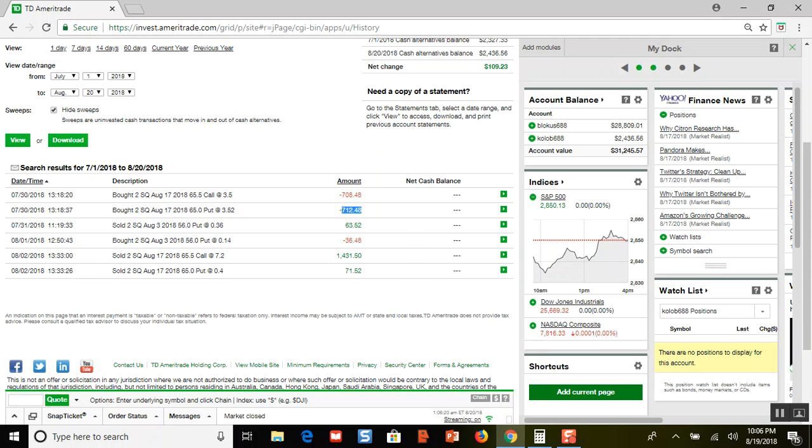And now if I would have tried buying 200 shares of Square, which was trading right at about $65, I would have had to come up with $13,000. So you tell me, which is less risky, to put up $13,000 or to put $700 up?